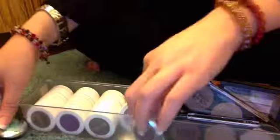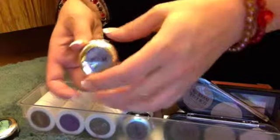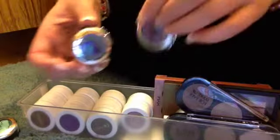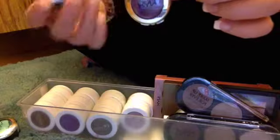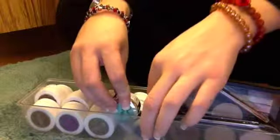And then I also have 2 more NYX prismatic shadows, I have Blue Jeans and I have Punk Heart. I just wore Blue Jeans a couple days ago. I love these shadows. These are so good from the drugstore, like the best eyeshadows from the drugstore, and most people would agree with me.